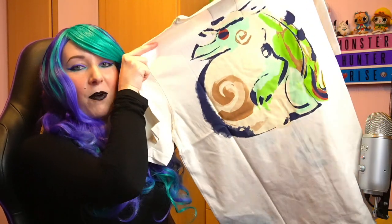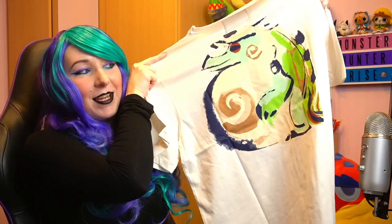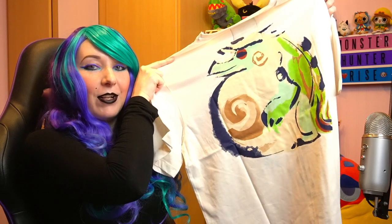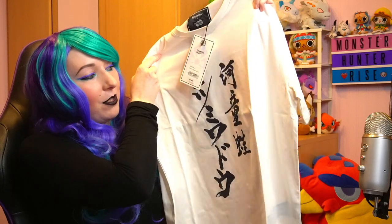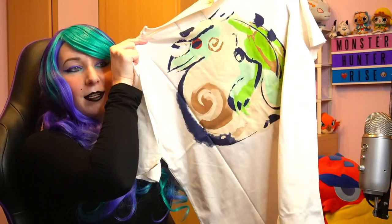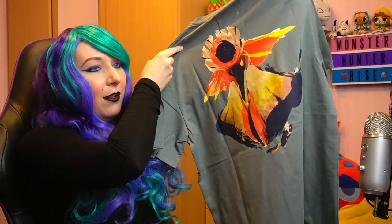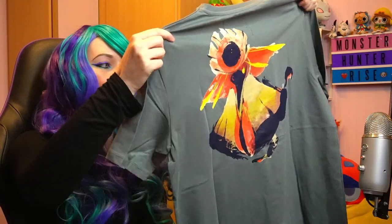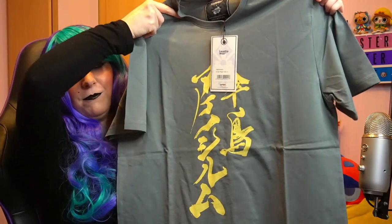Merch. Chanko Boy Tetranodon! Tetranodon on the back there, and it's the traditional icon style from Monster Hunter Rise. And then we've got some text on the front as well. I'm loving the white with the vivid colors of Tetranodon on there. That's really, really sick. Aknasom! Oh, okay, this is my favorite one so far. Look how vibrant that looks on top of that gray. That's really, really cool. And again, we've got the text on the front as well.